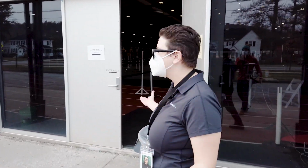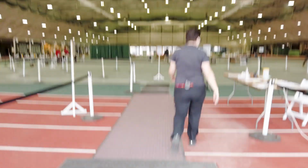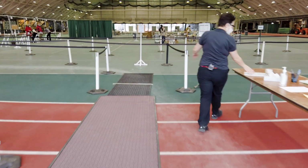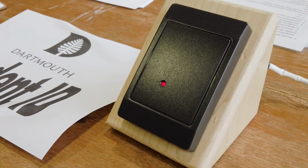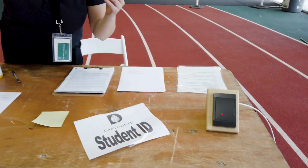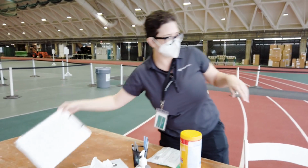So you enter this door. And then when you come over here, you're just going to scan your Dartmouth badge. So we do recommend that you keep your Dartmouth badge with you. If not, you can use another ID. Then you're going to be asked the following COVID-19 questions.